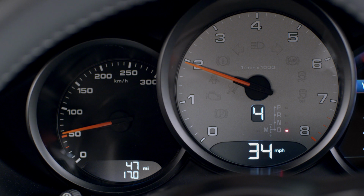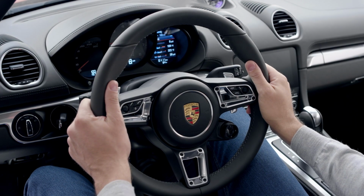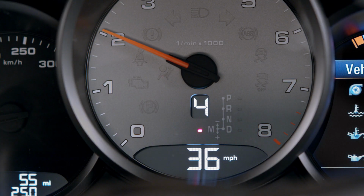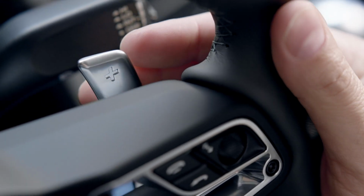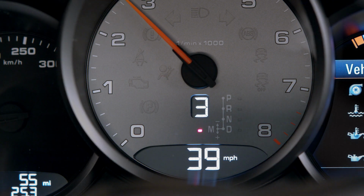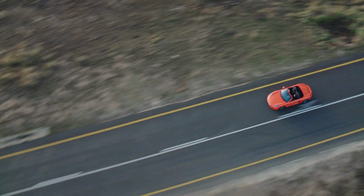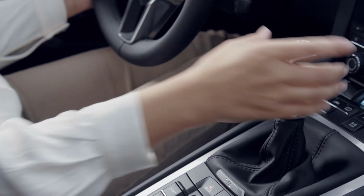Porsche Doppelkupplung, PDK, changes gear automatically. If you wish, you can also change gear manually using the ergonomic gear shift paddles on the steering wheel. To upshift, pull on the right-hand gear shift paddle. To downshift, pull on the left-hand gear shift paddle. Alternatively, you can change gear using the PDK gear selector. On vehicles with a manual transmission, you change gear using the gear lever.